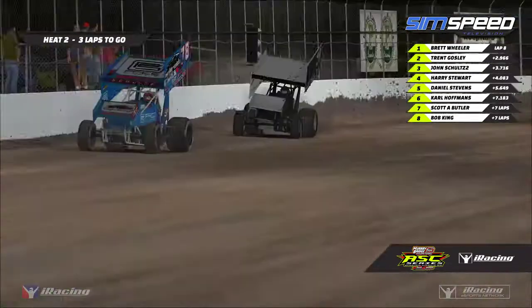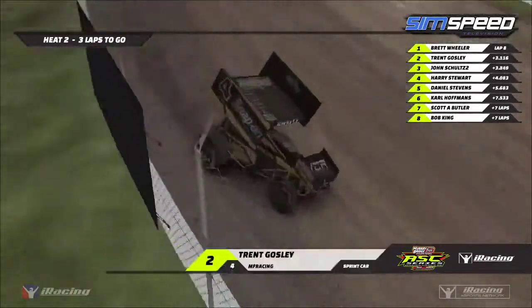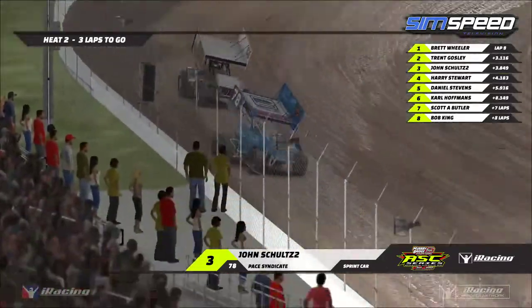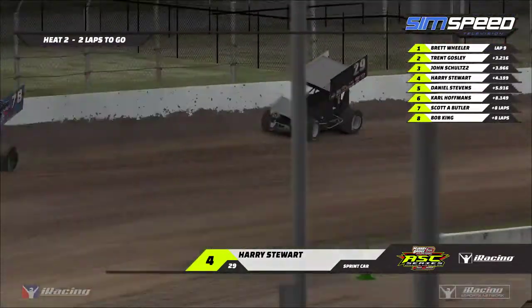2.5 laps to go at the moment. Brett Wheeler's out to a 3-second lead. It's a huge advantage at the front. Trent Gossley in second, but John Schultz and Harry Stewart for 3rd and 4th position. These guys are going at it, and these guys want to get on that podium in this heat.